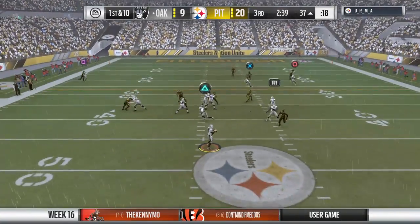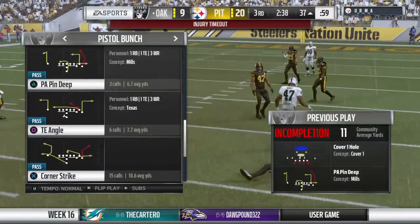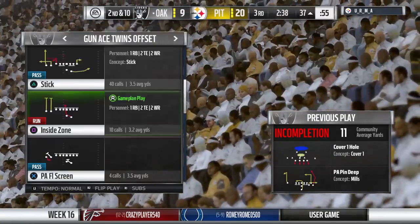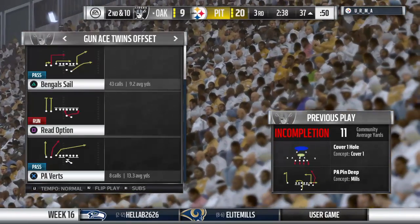Now a play fake here on first down. And this is incomplete. And now following the incomplete pass, we'll get a timeout here for an injured player. And how might this affect him for the playoffs? We'll get a report when we come back.